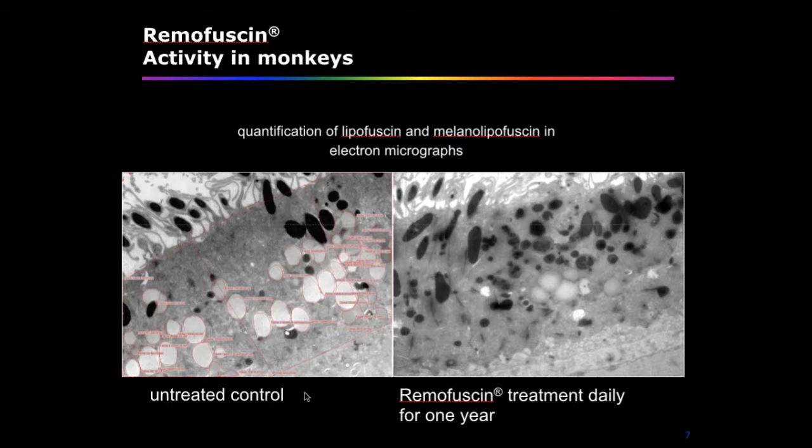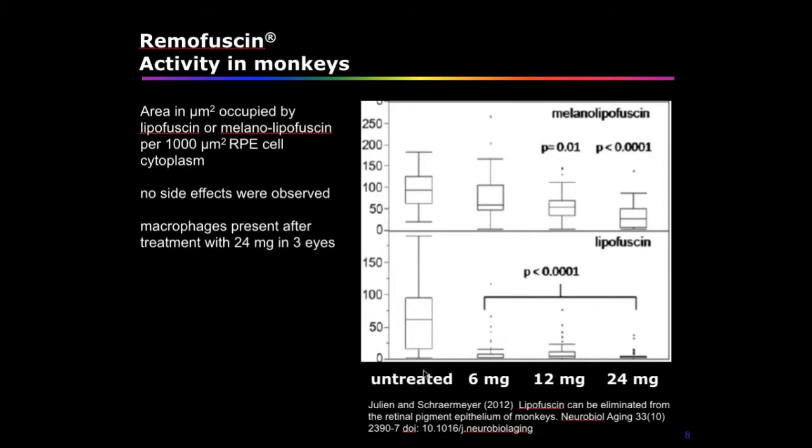We also performed electron microscopy and quantified the number of lipofuscin granules in the different treatment groups, as you can see here, for example, and we found a clear reduction of lipofuscin granules in all treated groups compared to the untreated controls. Also, melanolipofuscin was reduced in the individual treatment groups, and here we had a dose-dependent decline of melanolipofuscin granules. The full data were published in Neurobiology of Aging.